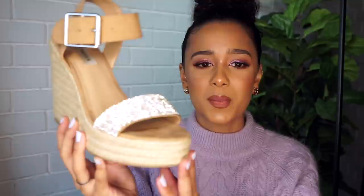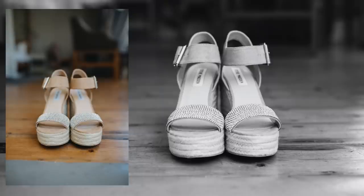So it's a stunning Steve Madden wedge, and they bring this kind of style out almost every year, I think. The whole wedge espadrille vibe, and then they have this gorgeous diamante. So for my wedding, I remember I wanted to wear something with this diamante, but I wanted it to be basically like a kitten block heel. So just as a reference, this is the kind of style I'm talking about.